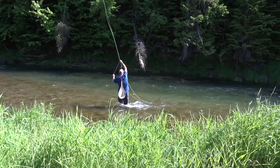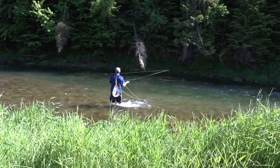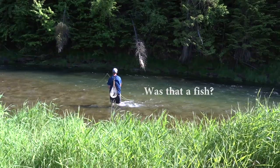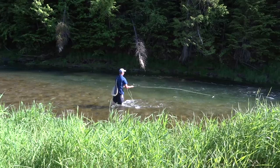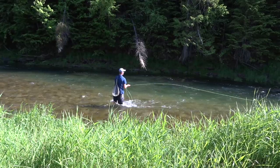I'm lucky I didn't break everything off on that one. That was not a good hook set. It could have been a fish or a boulder. So you've got a lot of weight on now.